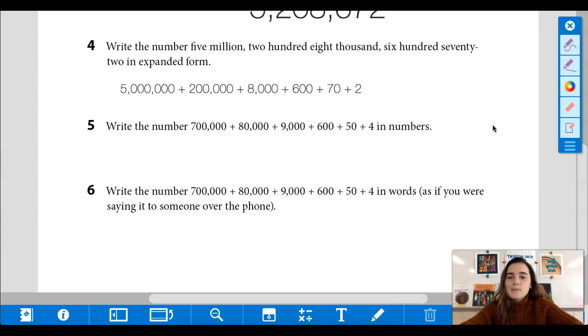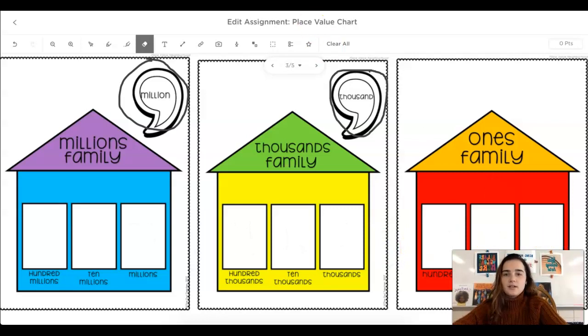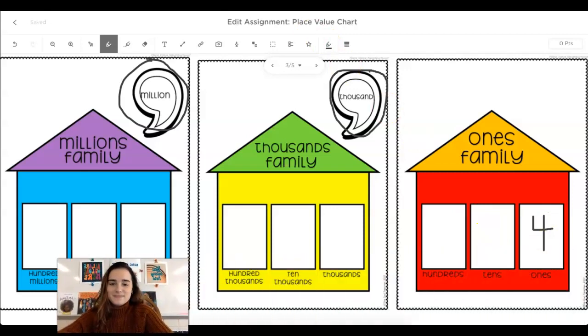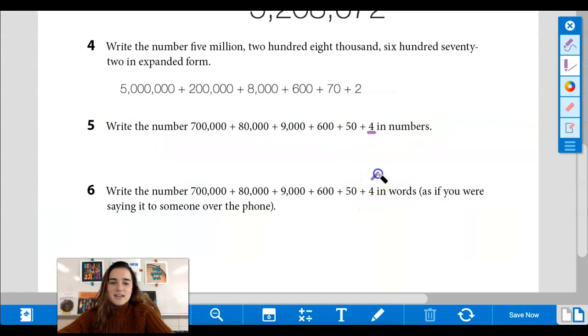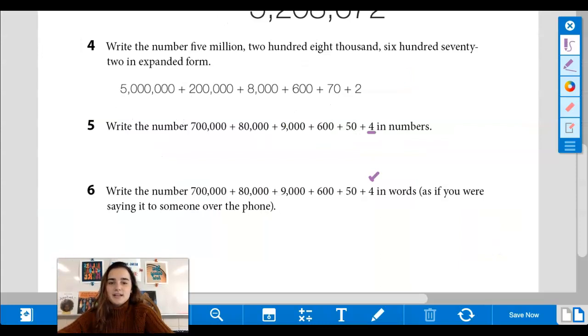And number 5, write the number 700,000 plus 80,000 plus 9,000 plus 600 plus 50 plus 4. You can start at the 700,000 or you could start at the 4. I want us to start at the 4 and use our place value family, because then we can see where each number goes. So this 4 is in the ones place, so I'll put my 4 here. All right. Our next number is 50, which means that we have 5 tens. So the 5 goes here, and so on.